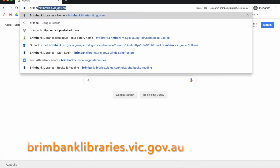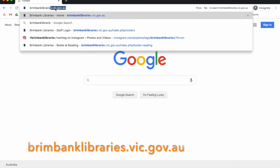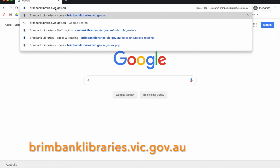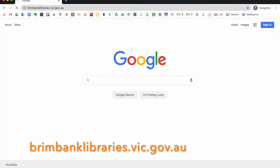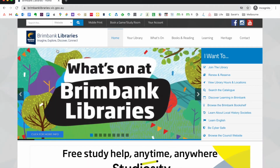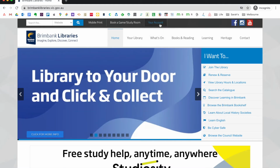So I'm going to type Brimbank Libraries, it's popped up because it knows me, .vic.gov.au, and I'll hit return, and that will take us to the Brimbank Libraries website. Okay, so the first thing we want to do once we are on the library website is to sign in to your account. That can happen up here near the top of the page where it says your account.